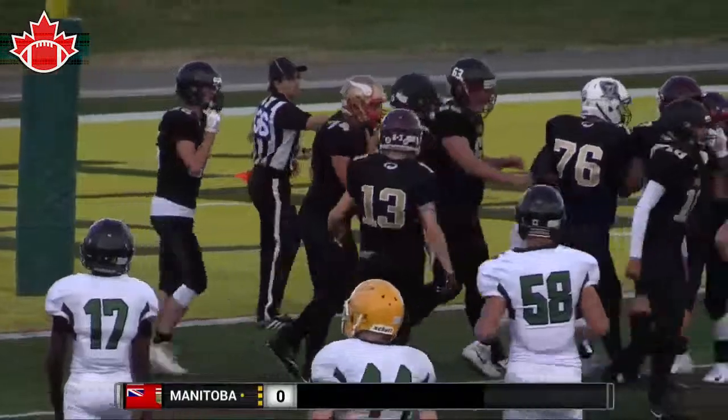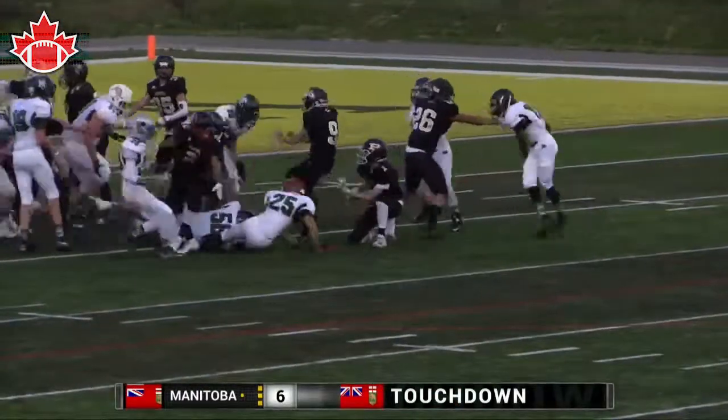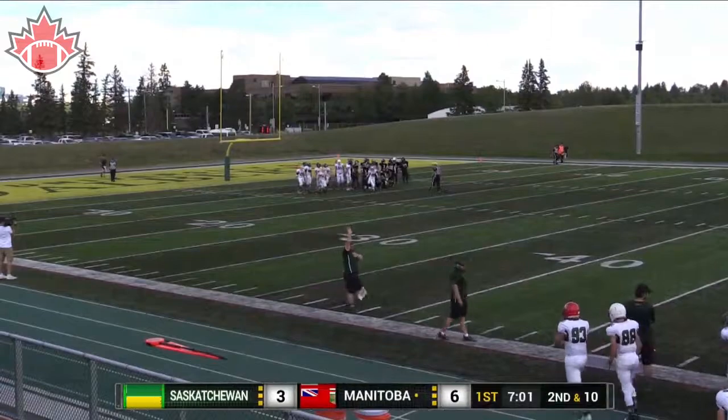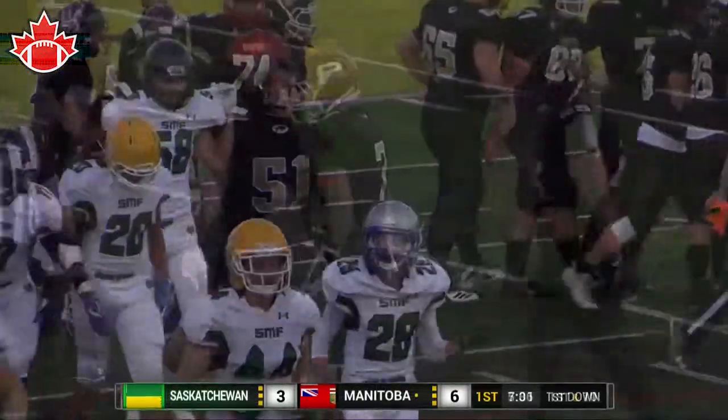79 yards on the play. And this free safety was there. The defense actually dropped into a zone. Unfortunately, that extra point was blocked, so they won't get the one extra point there. But back to that touchdown play. It was a well-designed play, a perfectly executed play.